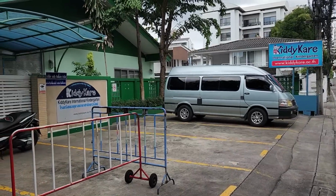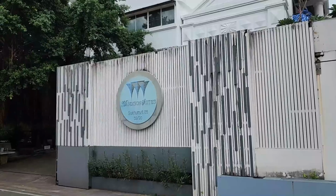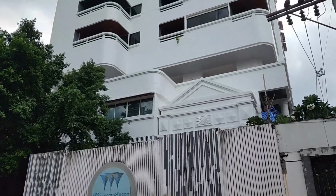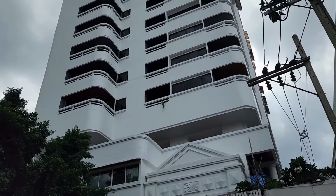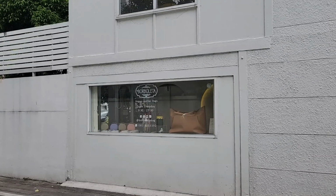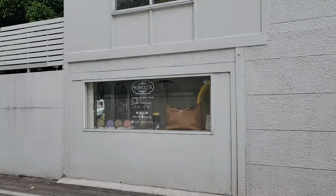Now here's a kitty care if you're interested in daycare or kindergarten. I'll bet these are a little expensive. The Mandison Suites. They look large from the outside. I don't remember seeing this business before. Vegan leather bags. Open every day, 9:30 to 5:30.